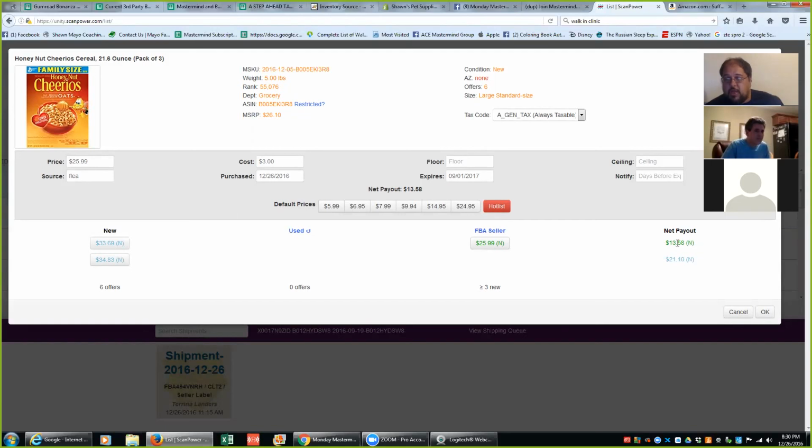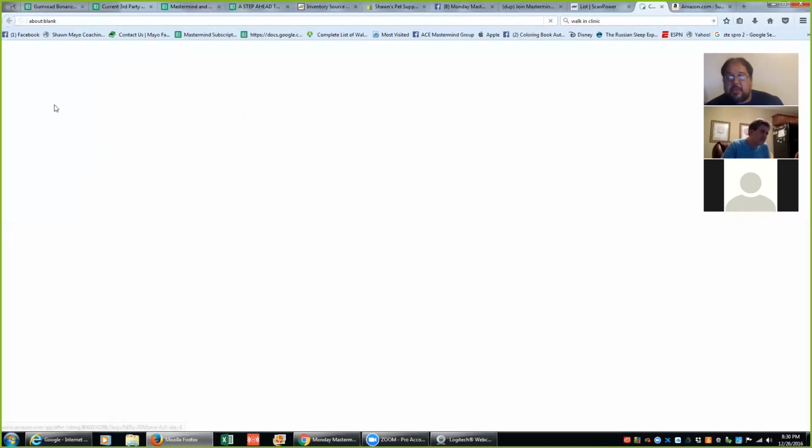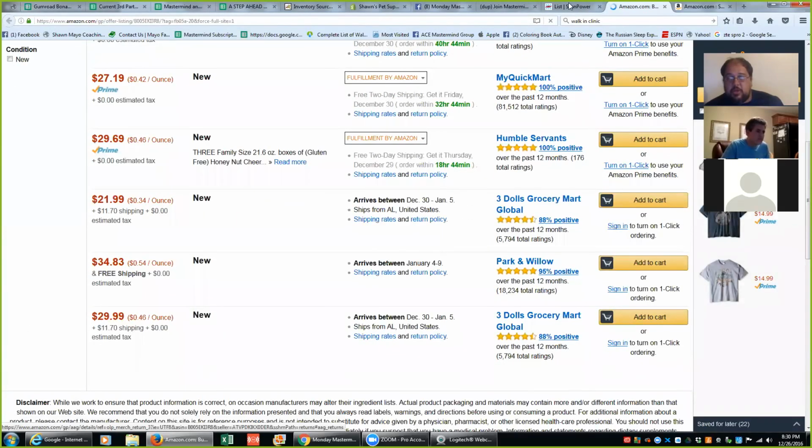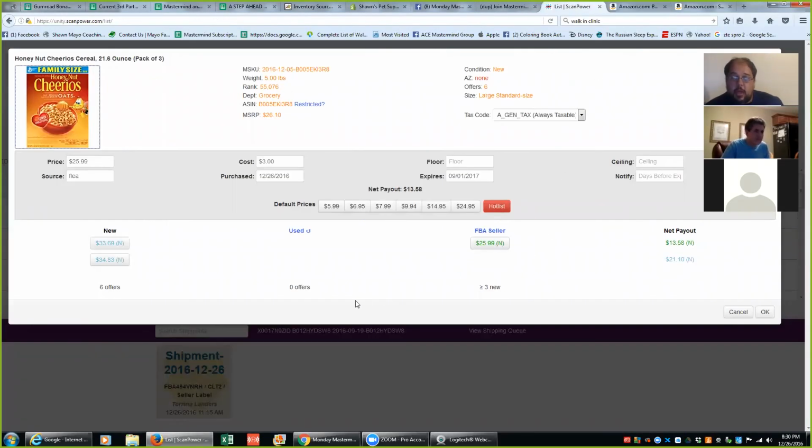And this is showing you the net payout if you sell at FBA, based on the FBA price. If there were no FBA sellers, it would show you based on the used price, like this one here did. And then you can just click on this, and it's going to take you right to the listing, if you want to look at the listing with all the sellers. And you can also enter in your cost, and it's going to show you what your profit is and all that information, expiration dates, the whole thing.